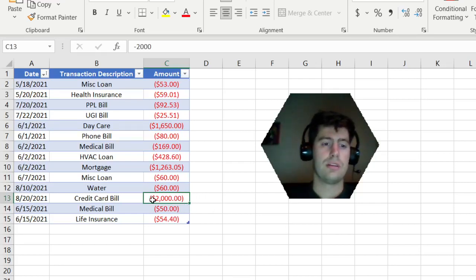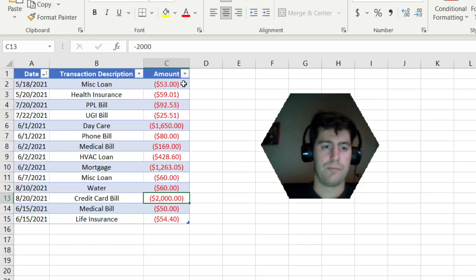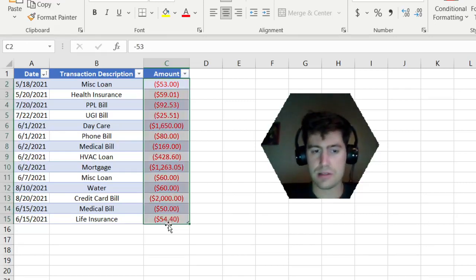So add all this stuff up. This credit card bill, just like all your other bills, your credit card company will tell you 15, 20, 30 days in advance, hey, August 30th, you got a credit card bill coming up, it's due. So add up all this.